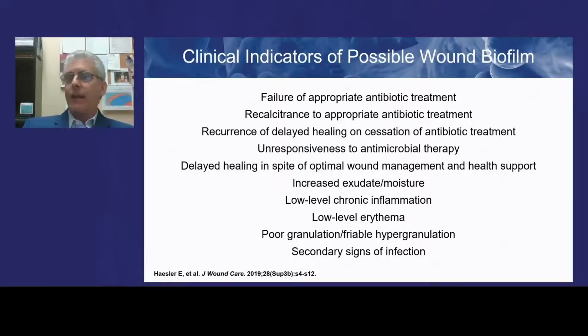So wound biofilm and the bacteria that live in that biofilm environment are a very, very difficult problem that really requires a different type of assessment. So when your antibiotic treatments are failing, or when you provide an antibiotic, your wound is progressing, and then you remove that antibiotic and the wound regresses, or is unresponsive to what you think is the proper therapy, in addition to all the other signs that we talked about with the covert and classical signs, where there's inflammation, erythema, hypergranulation, these subtle issues have to point you in the direction of wound biofilm.